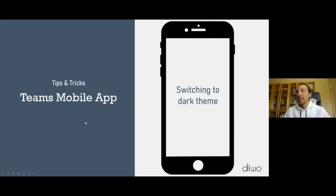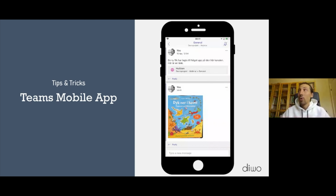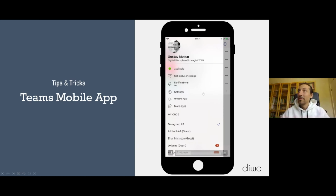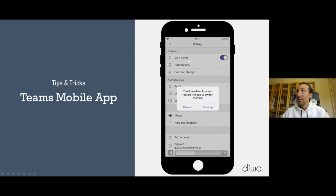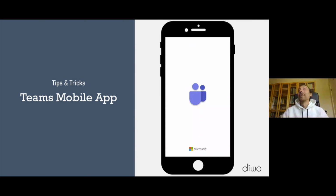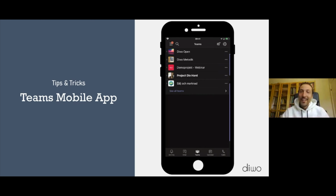Another thing is, this is a super hype at the moment. I'm not too keen on it, but a lot of people are, and that is the dark theme. You can do this on your mobile as well as on the desktop. If you go up here and go to settings, you have something called the dark theme. You have to close your app, and then you can open it up again. Voila, my friends, you have the dark theme.